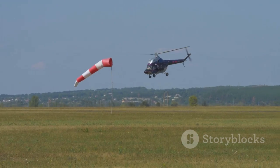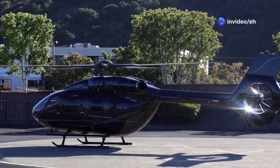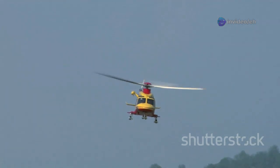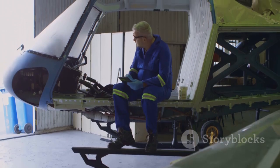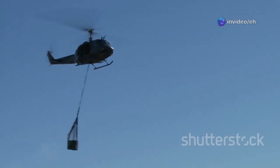The main rotor isn't the only component that needs power. Most helicopters also have a tail rotor. The tail rotor counteracts the torque from the main rotor, keeping the helicopter from spinning out of control. The transmission system also provides power to the tail rotor. This is usually done through a separate drive shaft and a smaller gearbox at the tail.